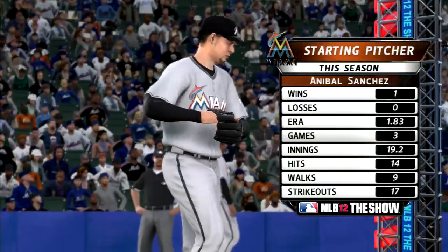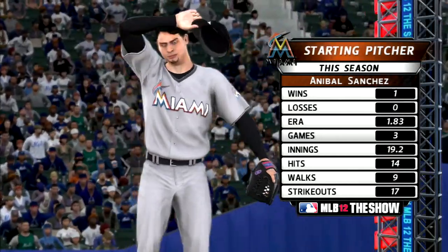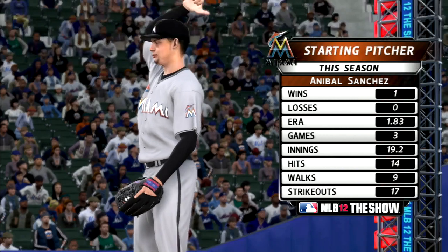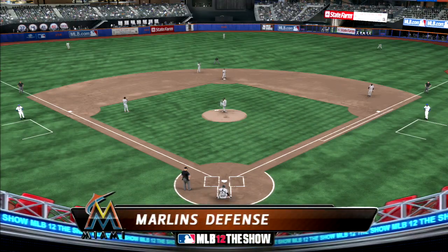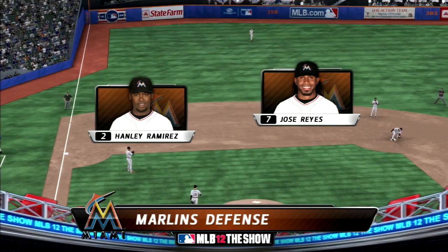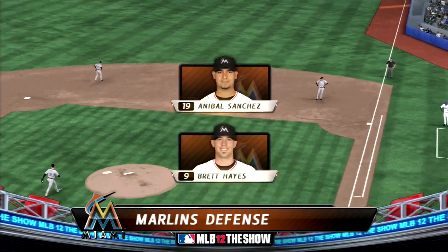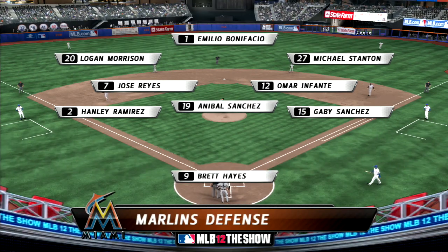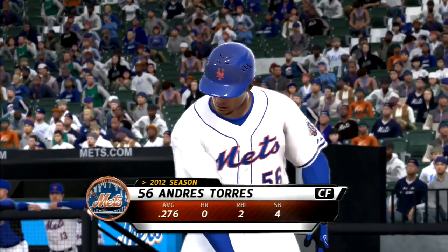Anibal Sanchez will be on the mound to face them. He's a guy that's got pretty good command of his pitches, but he's got to make sure he doesn't fall in love with the fastball because guys in the past have had a tendency to sit on it and have success against him. And in the field, the Marlins will align themselves like this. Andres Torres will step in now to lead things off in the home half of the first.